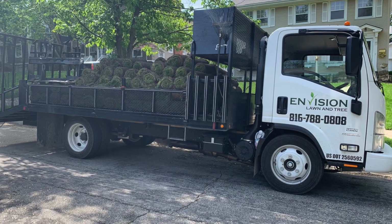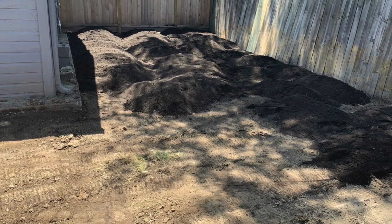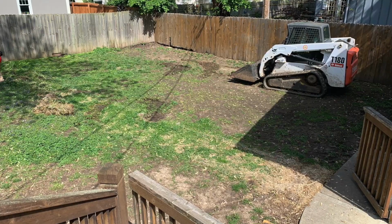So if a homeowner buys a house, what are some of the first things that they can do to improve the exterior of their home? First off, it all depends on the time of year. Coming into the springtime, a lot of homeowners want to see that green grass. Call us early enough in the year and we can get you a fresh, brand new lawn, new sod, possibly a new landscape. Seeding as well is important too. If you don't need sod, it kind of depends on the conditions of the ground.